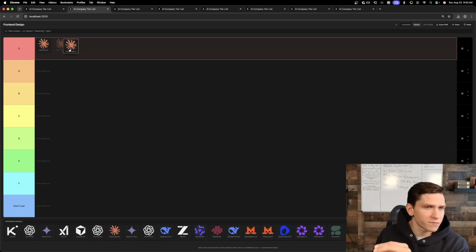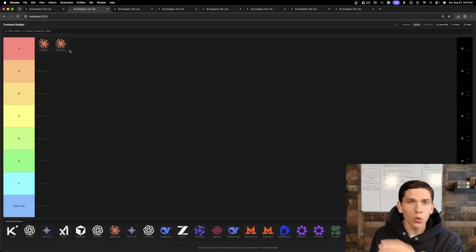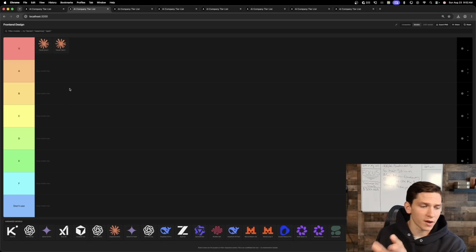I'm also going to put Fable 5 in the S tier for front-end design. Claude models have always been very strong in front-end capabilities. This literally stems way back from Sonnet 3.5. They have always been very good at front-end design.